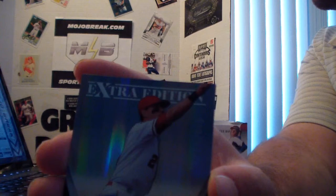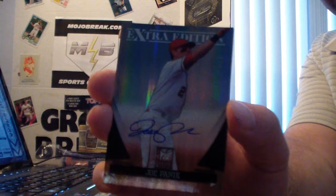That's a Giants hit. Joe Panic, numbered to 572. That's a nice looking card. I'm a Joe Panic collector myself. Joe Panic, auto for the Giants. And an Albert Pujols base behind that.